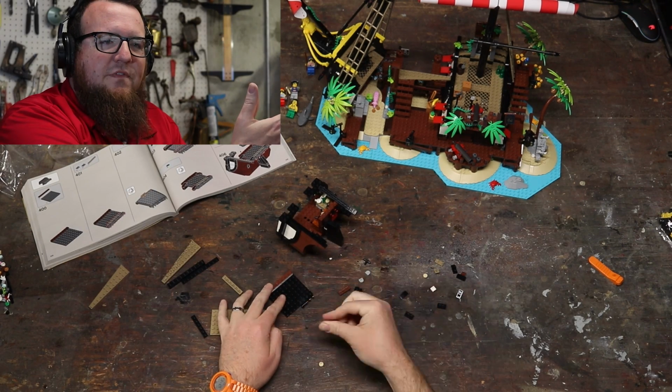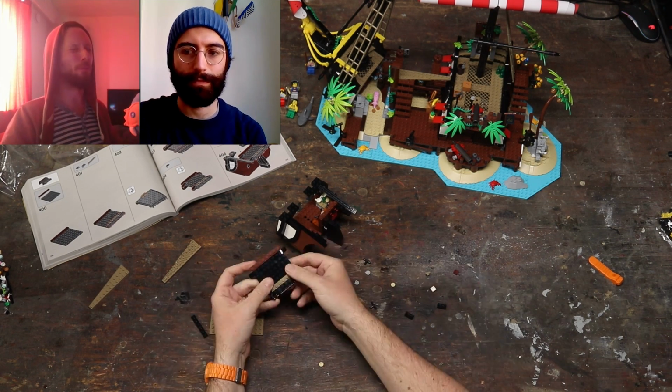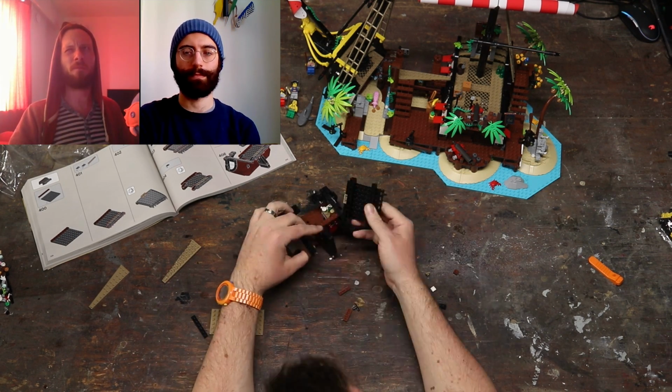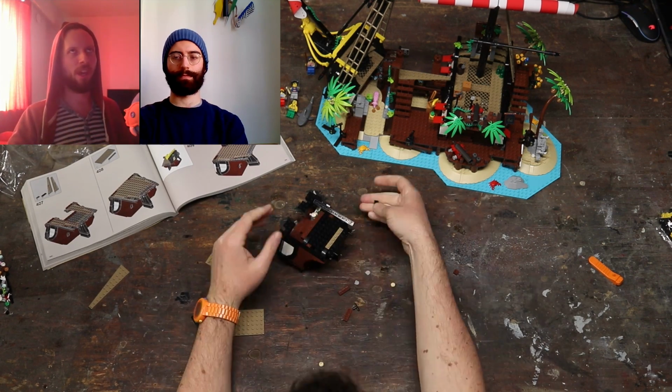This is a new pirate flag, right? Yes, well, an updated version. It's pretty close to the original, except the skull is closer to a minifigure shape. Okay. For the head.